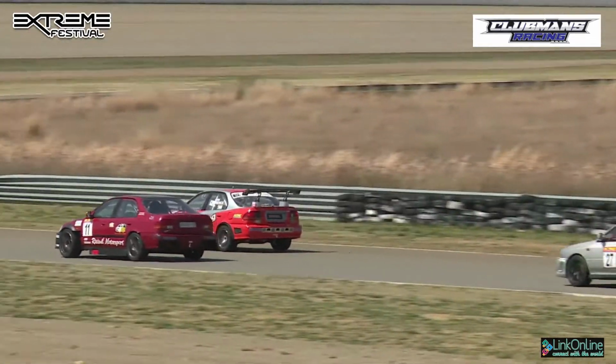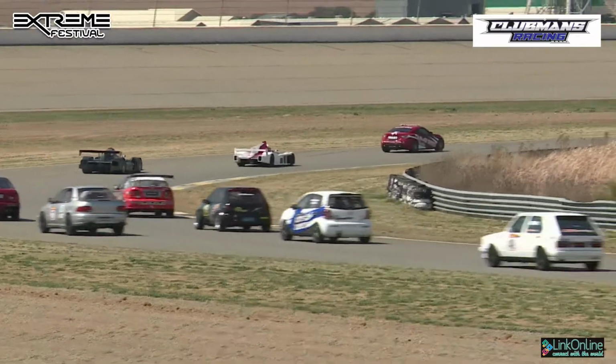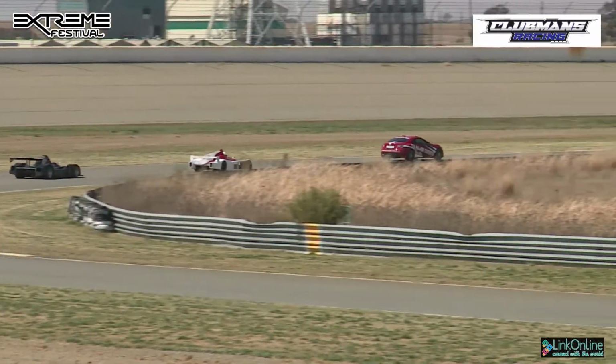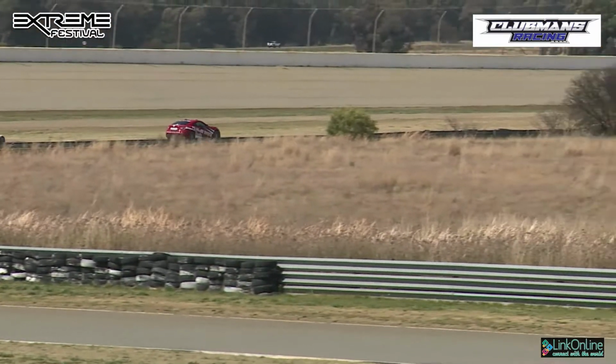Randall Motorsport Honda, JDM Tuning, then you've got Red Bull Racing's Dwayne Brown. He's alongside Johan Labuskakny in his Subaru Works Impreza.